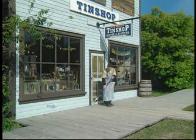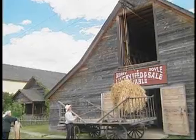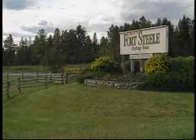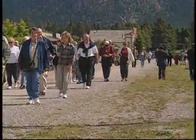So if you need a break from the hectic pace of the 21st century, or if you are just curious about what life was like in a 19th century Canadian frontier town, come visit Fort Steele Heritage Town, alive and booming once again.